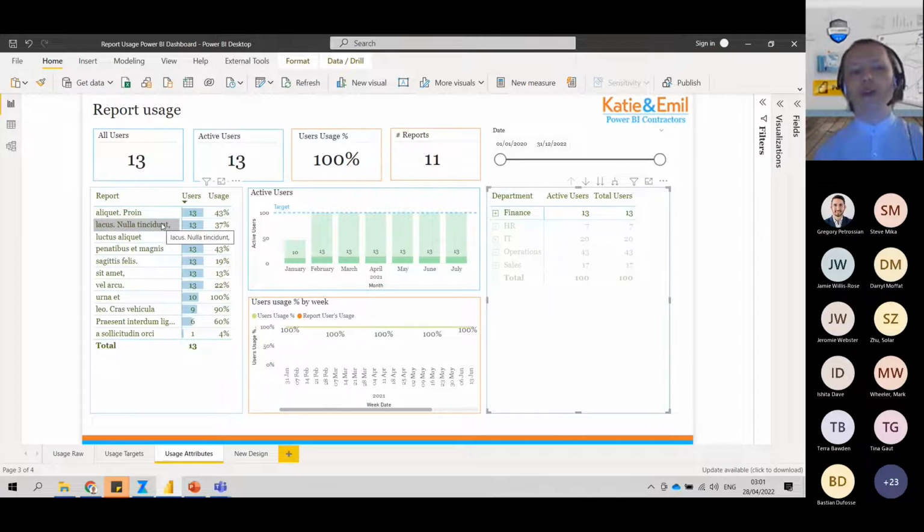So if you wanted to, you could also add a link, and instead of using Power BI service, you could use that to directly go to the report itself, which could be used as a navigation. Or you can create your own navigations, which is something I'm exploring to do for clients as well.